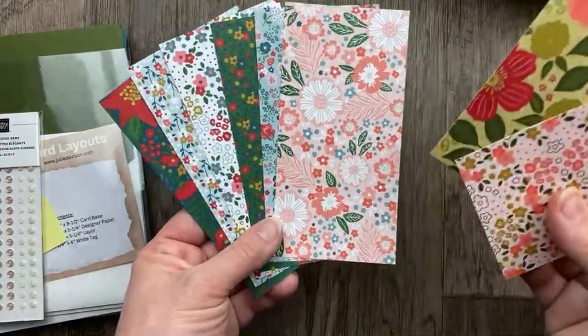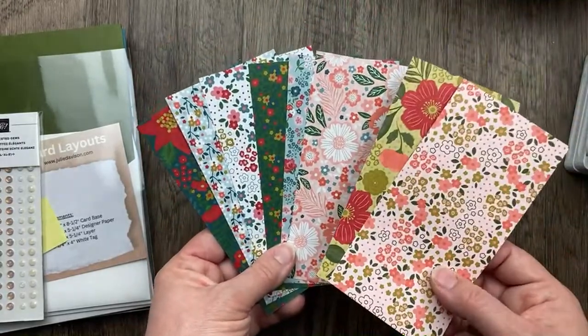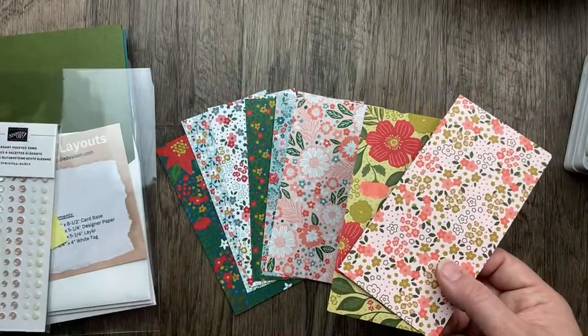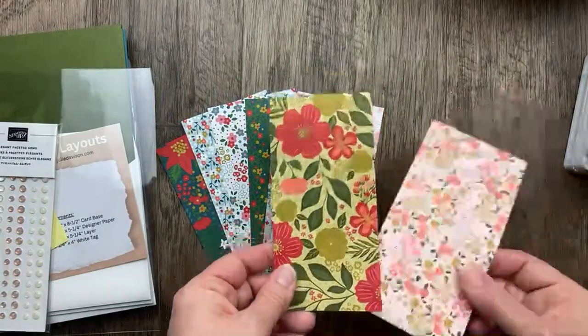It actually includes 8 sheets. And so at the very last minute, I realized I had left out 2 of the sheets of designer paper. And when I was designing my cards, I wasn't looking at these 2 sheets. And so I changed up the colors on one of the cards at the last minute because I wanted to use these papers. Aren't they fun?